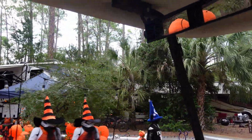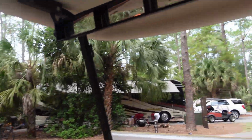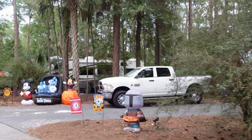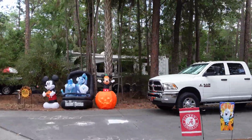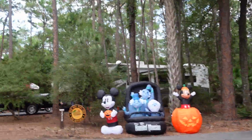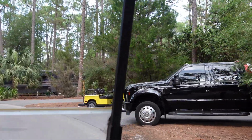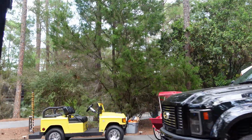I guarantee everyone who stays at Fort Wilderness goes, did you see the Stormtroopers? What are they dressed in? Yeah, what are they dressed in? You have to ask. This is the way to trick or treat. Oh, that's cute. This is the way to get your candy. Do people go trick or treating around here? Oh yeah. It's like a little Humvee.